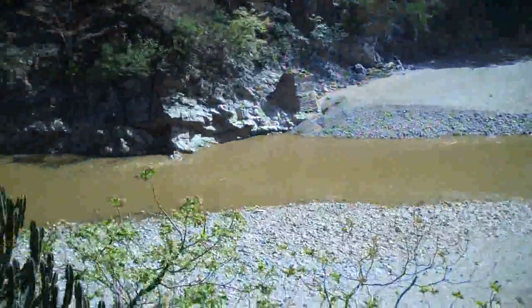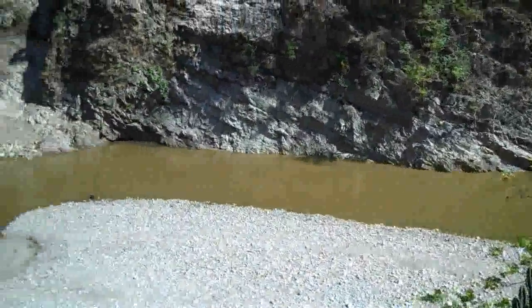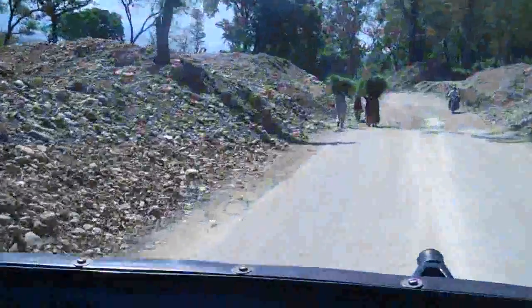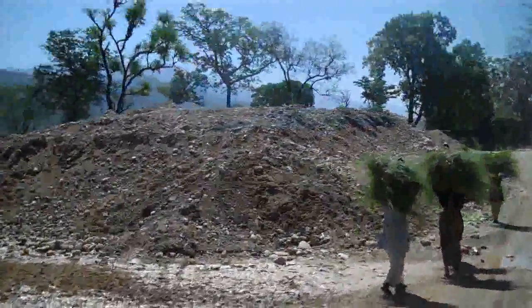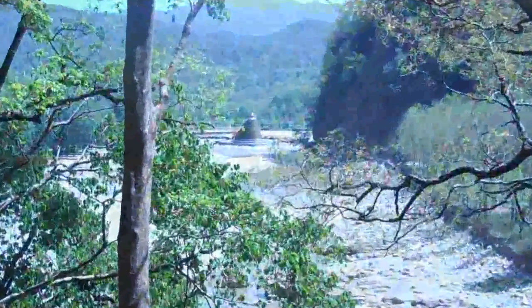This is the actual river itself that we passed, one of them. You can see cactus there, which is unusual. We actually saw alligators resting on the waters there. This is on our way back, and we just passed some people that were carrying grass on their head. I'm not sure what they were doing with that, but putting things on your head and carrying them is the most common way to do things here. It was common to see people everywhere carrying water and other things.